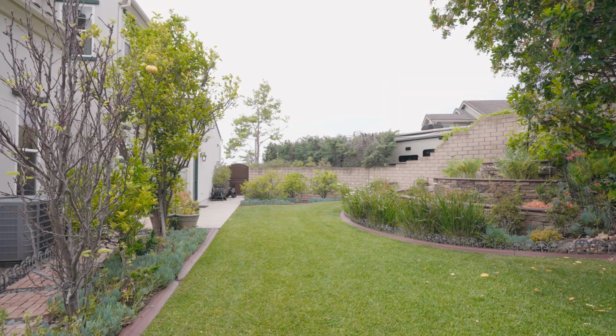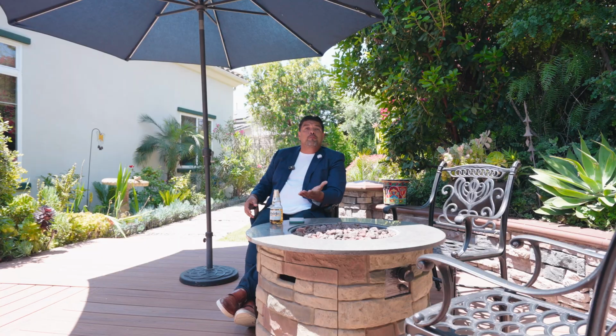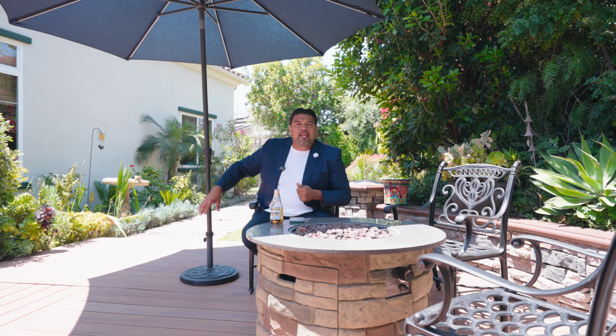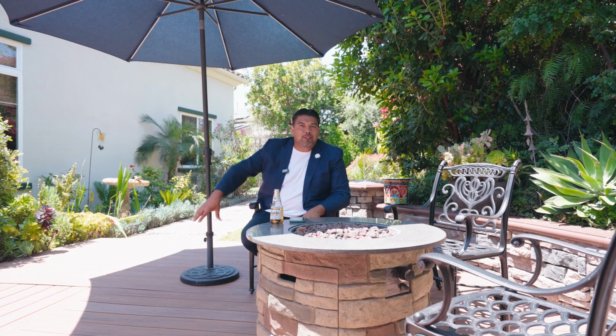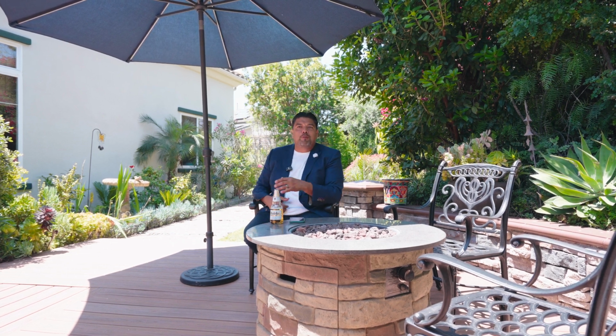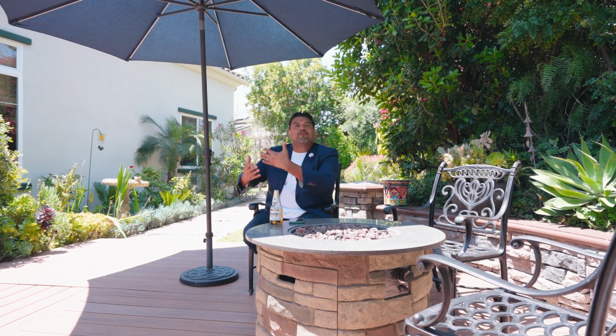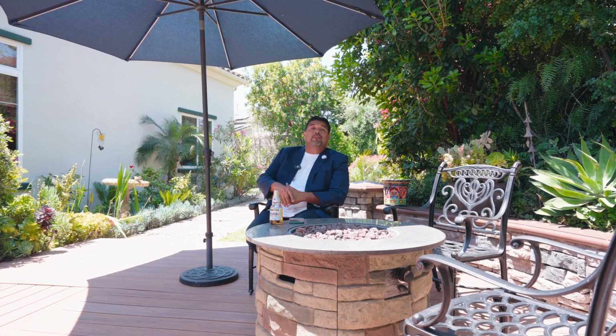You've got room to expand. You want to add on a pool, a spa? You have the space to do it, all the while sitting at the end of an incredibly quiet cul-de-sac. Picture your children out front having a blast, playing hockey, playing basketball, or just riding their scooters and bikes, which you don't see in a lot of neighborhoods because not many cul-de-sacs provide that. And that's what I love about this property.